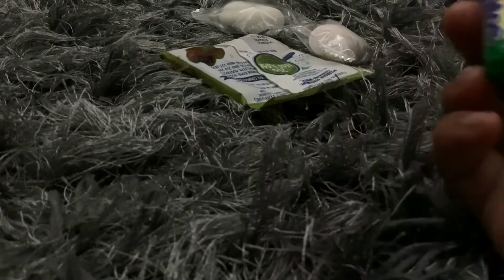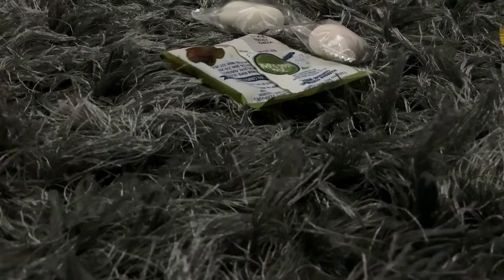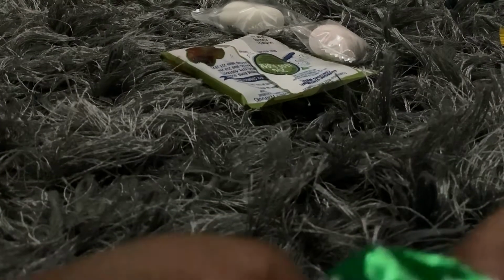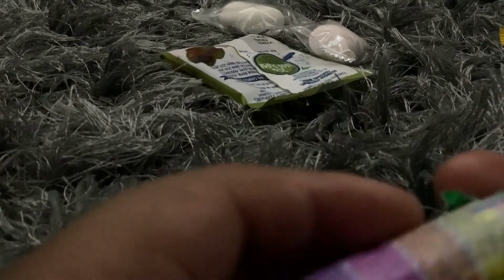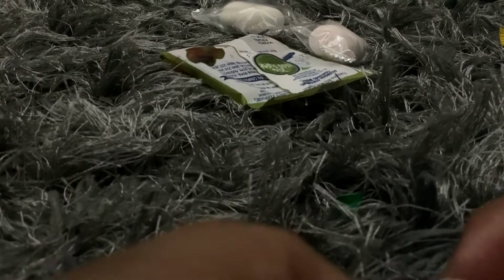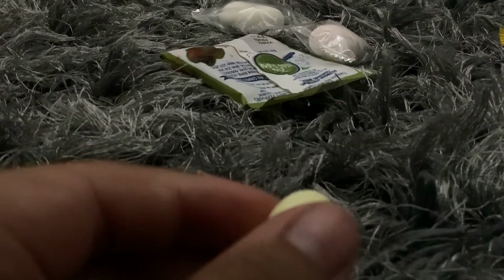And then one of the most interesting, Mentos. So I'll try every fruit, and if you want me to make a Mentos episode, I'll make a cola experiment. So here's the watermelon Mentos, and let's try. Sweet. Yep. It doesn't even taste like watermelon. And next is the lemon.